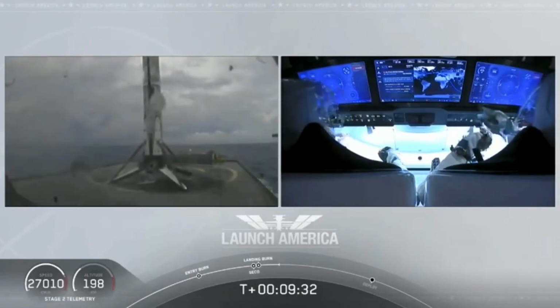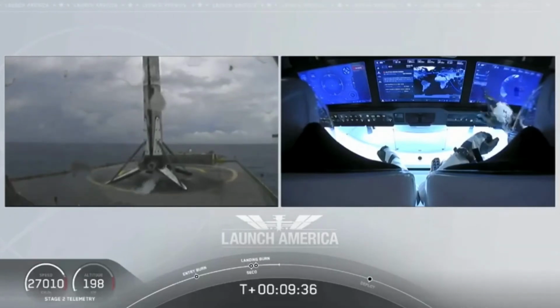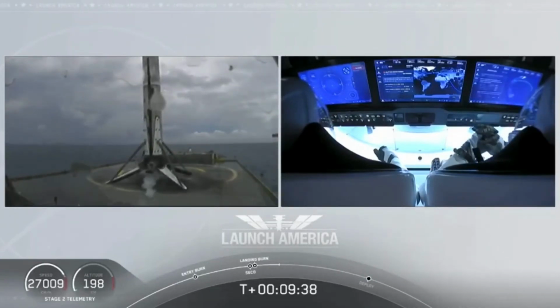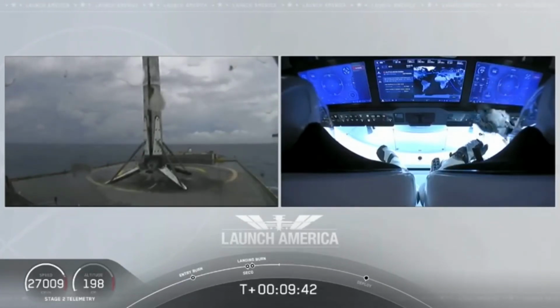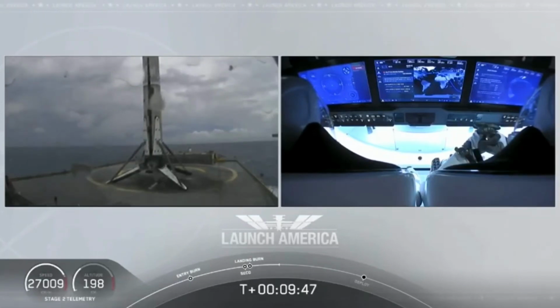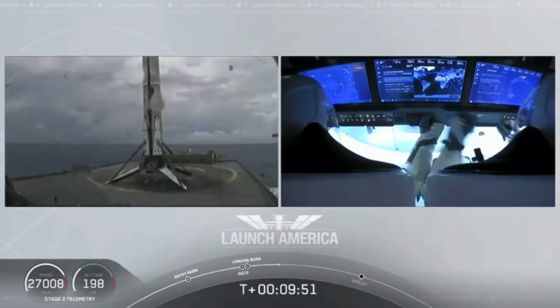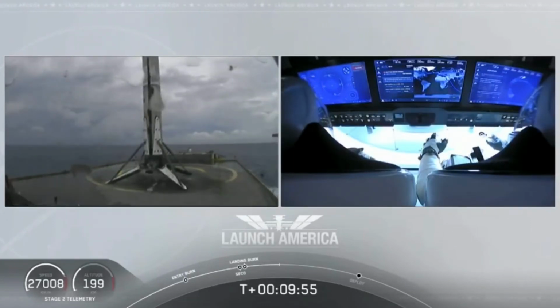Falcon 9 first stage is successfully landed. And aboard there you can see on your screen, Falcon 9 has landed. This is the first Falcon 9 to carry humans to orbit, so very exciting for us. And as you can see on your right screen, Bob and Doug are still making their way to their targeted orbit.